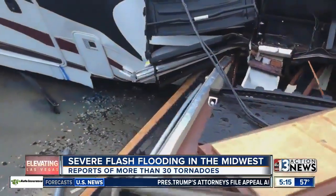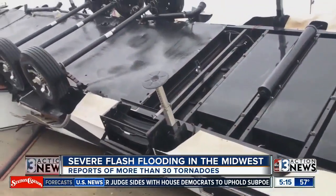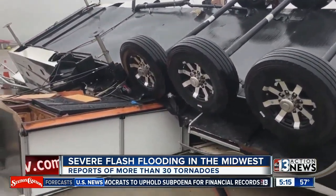We were inside when it blew over, and it was scary. We got our wits about us enough to call 911, and they came and they broke out the back window, the emergency exit window, and got us out of there.